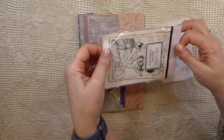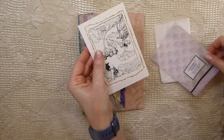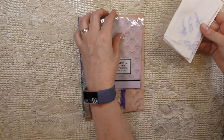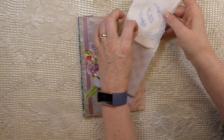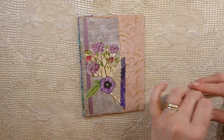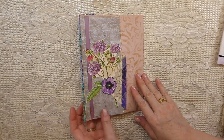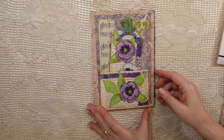And then she's backed it onto a card here, and that's all been tucked into this little bag. That is gorgeous, Susanna. Thank you so much. Really thoughtful of you to do that. I'm going to have to add this to my vintage linen collection. So this is Susanna's entry, and it is absolutely beautiful.